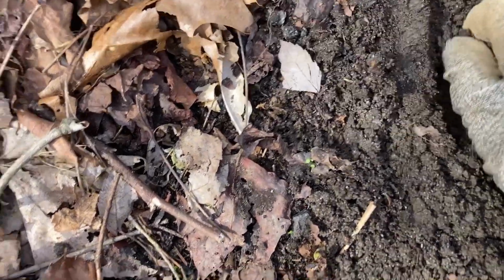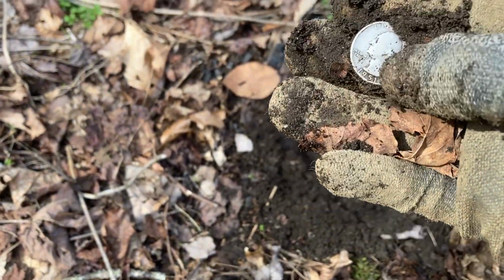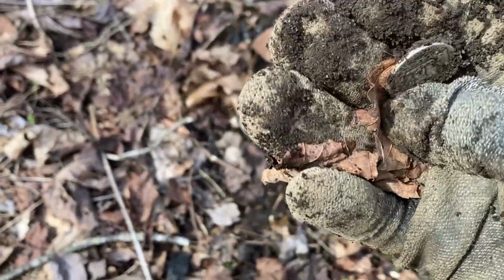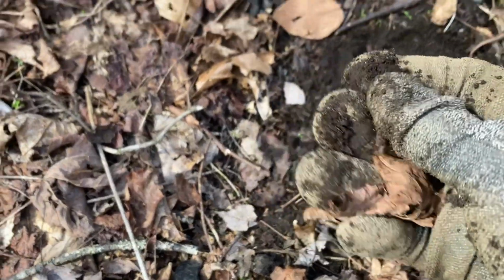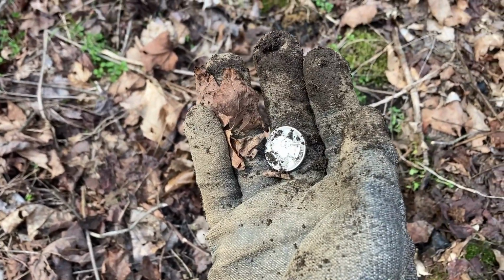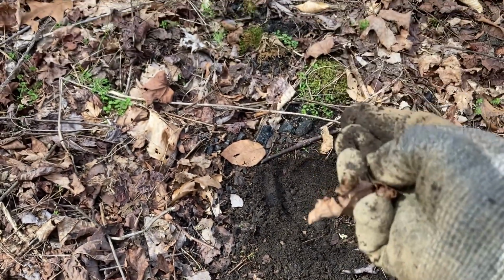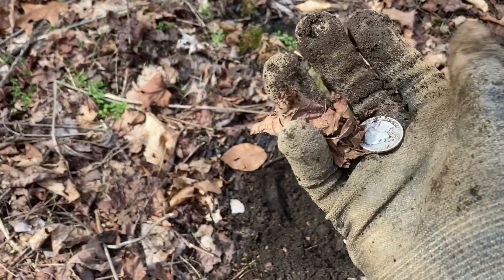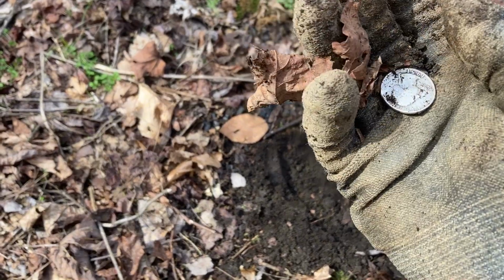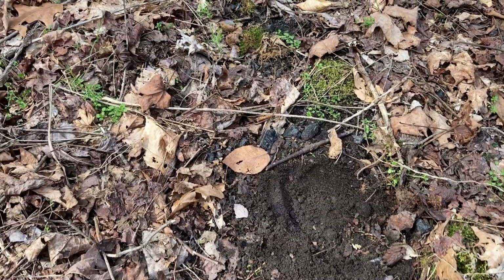Oh yeah, I think it's a coin too. Oh yeah, it's a quarter. Here, 1951. Yep. 1951. That was after the war. Americans was trying to get themselves back on their feet again. Well, if I ain't found nothing else today, I found a quarter. All right. Always good to find silver.